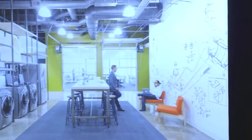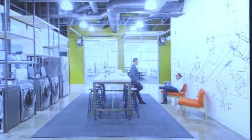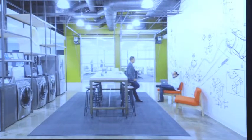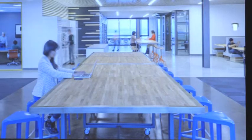Think about the high tables and how easy it is to have conversation and work from that area. So we tried to provide, this is at Samsung in their design area. So we put high tables there to sort of accelerate that conversation with the design consultants. Their job here is to redesign product as it comes into the U.S. market.